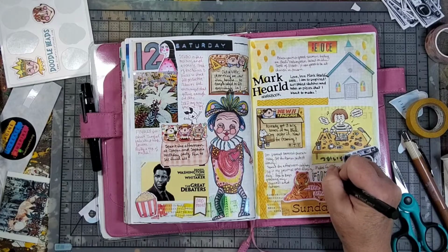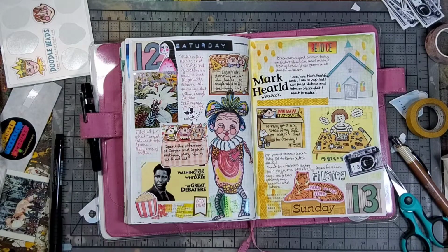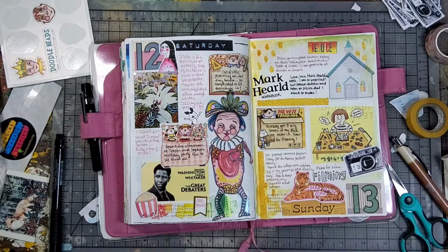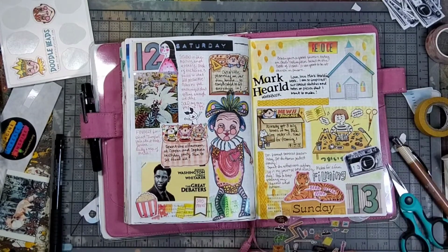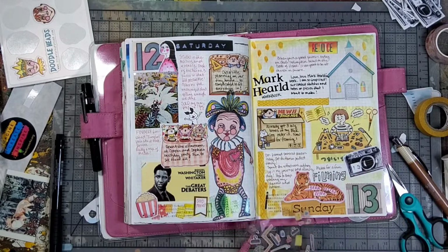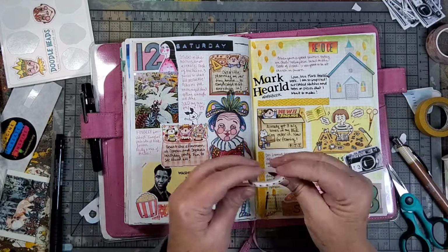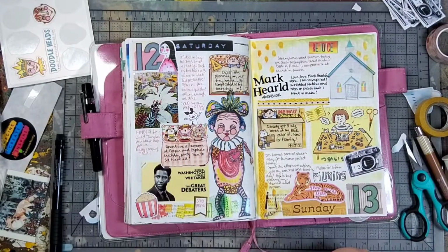I'm just finishing up the page here with some last bit of words, and then I use some stickers to embellish and fill in some spaces, as well as adding a little bit more washi tape to fill things out. I love the versatility of washi tape. There's just so many things you can do with it.